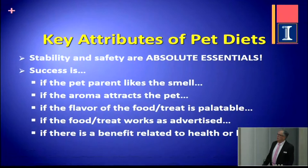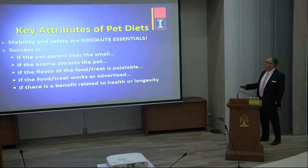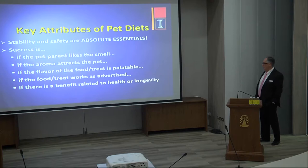Last but not least, stability and safety are absolute essentials for both the pet and the pet owner. The pet owner wants to be sure the food is safe and stable, and certainly the pet appreciates it when we supply that kind of a food to him.